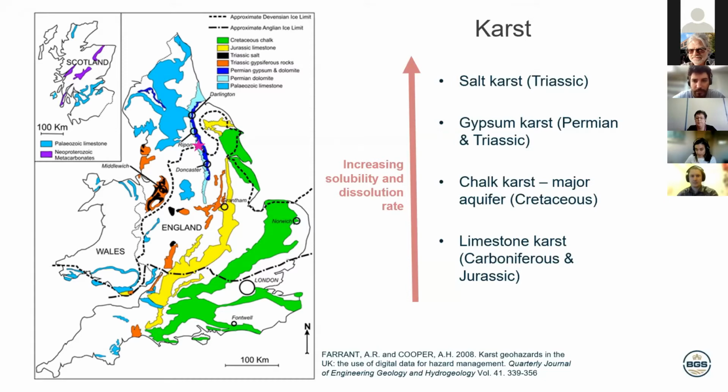Some of you might know, some of you might not know on this talk, so I'll go a little bit into that. The dissolution of soluble rocks produces landforms and features that are all collectively known as karst. These features include caves, dolines, which are essentially a karstic sinkhole, springs and also stream sinks.